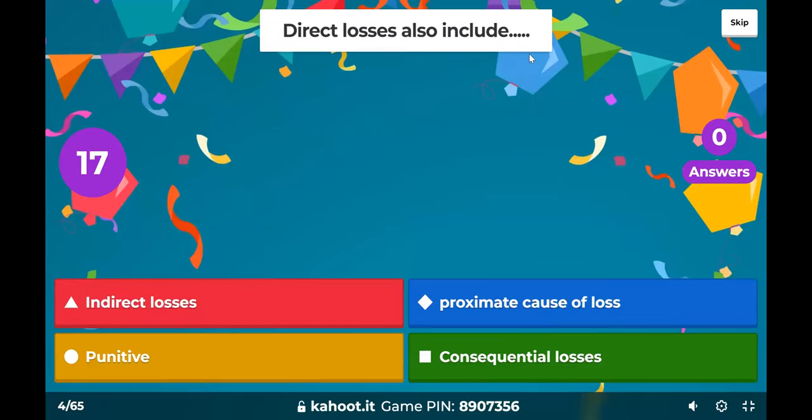So indirect consequence. Proximate direct. Proximate cause is a part of direct loss. Consequence, indirect is the consequence.